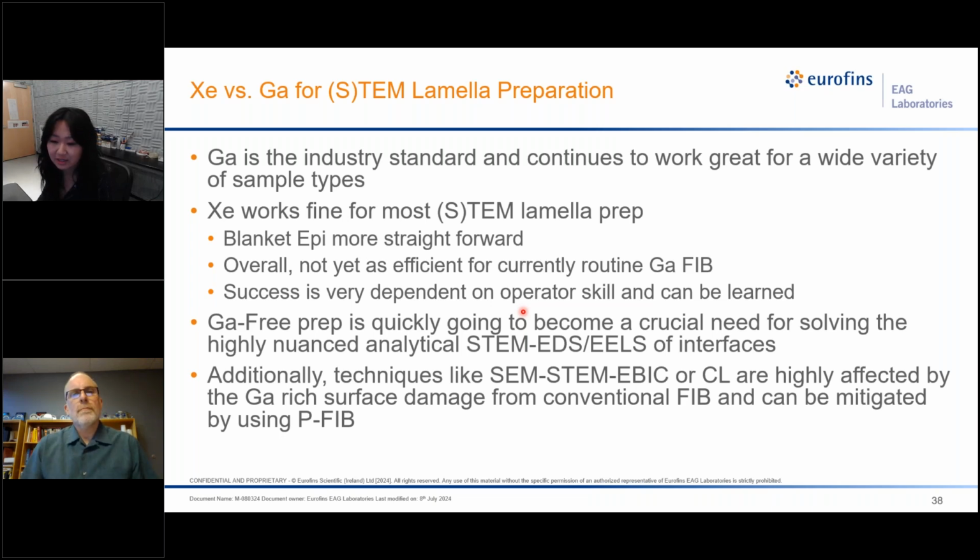Other techniques such as EBIC and cathodoluminescence are also highly affected by the gallium-rich surface damage from conventional FIB, and it can be mitigated by using PFIB, which usually uses an inert plasma species and also has a smaller implantation and amorphization depth.